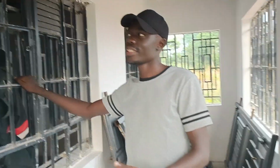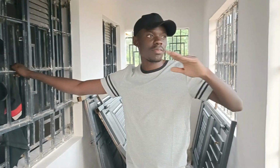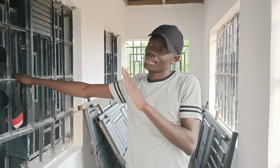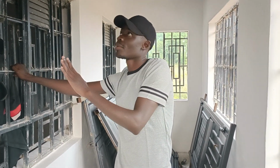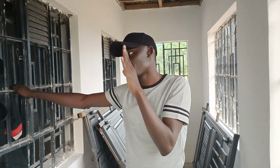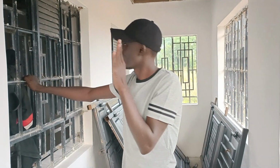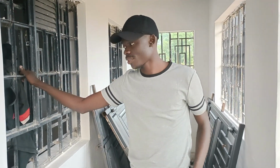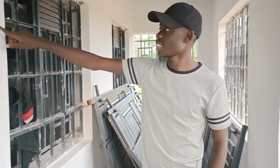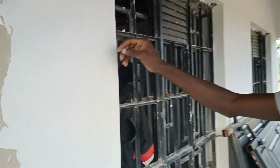Now, before applying the filler, like this one, this is Giprock filler. Before applying the filler, of course, you'll have to rub it with sandpaper. Then after rubbing it with sandpaper to make it smooth, you apply the Giprock filler. After applying the Giprock filler, you again rub it with sandpaper to make it smooth, because sometimes you find that you apply Giprock filler and some parts have Giprock in excess. Like if you check here, you can see some parts are uneven. So when you're done, you rub with the sandpaper.